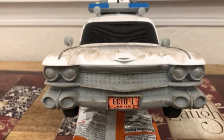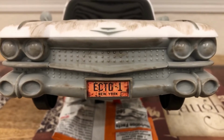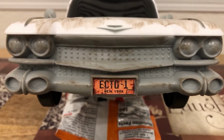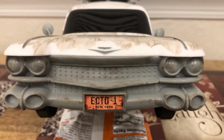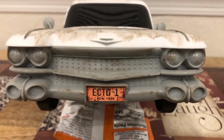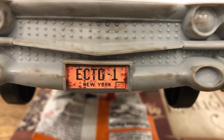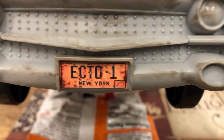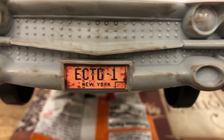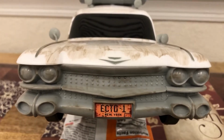This is the front, just to show you the amazing details they put in here. Here's the front of the vehicle showing the actual replica Ecto 1 license plate. That's an actual New York license plate from when the movie came out in '84. And it was kind of the same for the sequel. And I had a few of these license plates when I first started driving. And you used to put your little registration thing in the corner there. And the actual color of a New York plate, going with the detail.